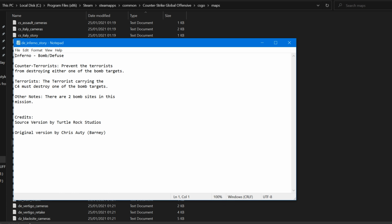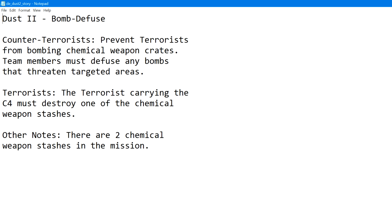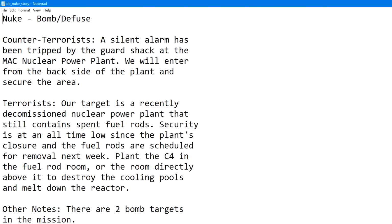We'll start with how not to do it. Inferno is a classic example of a dull backstory. CTs must prevent terrorists from destroying either bomb target, while the terrorist carrying the C4 must destroy one of the bomb targets. Oh, and there are 2 bomb sites in this mission. Great. Dust 2 tries a bit harder by detailing that these are chemical weapon crates, but it's still not inspiring, is it? Let's take a look at Nuke.